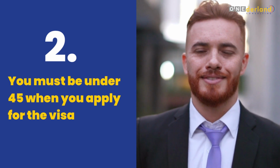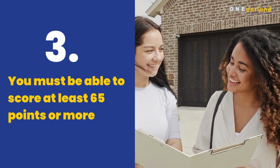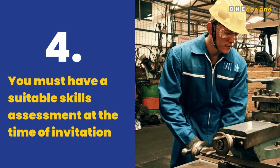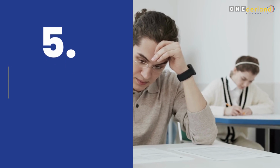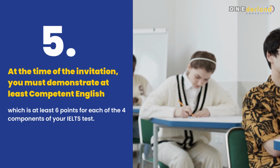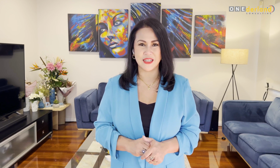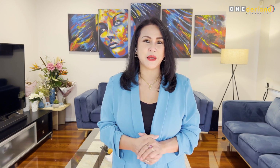You must be under 45 when you apply for this visa, and you must be able to score at least 65 points or more. You must have a suitable skills assessment at the time of invitation. At the time of the invitation, you must also demonstrate at least competent English, which is at least 6 points for each of the 4 components of your IELTS test. A friendly reminder, each state has its own requirements for you to be nominated. There is also an estimated number of skilled workers or migrants they're looking for to work in each Australian state. You can find the latest news and updates about these numbers for each state by checking out the link in our description.